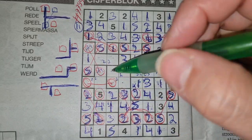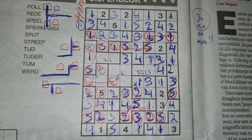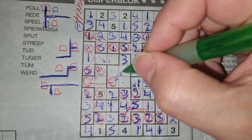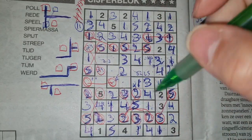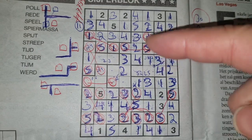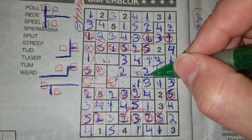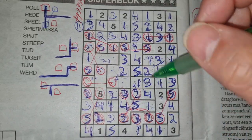Well, those 2 boxes earlier with the 2. This can be a 2. Almost finished. 1 box left should be the 2. 2 and a 5. We have a 2 now, so no 2 there. 2 should be here, and a 5 goes there.